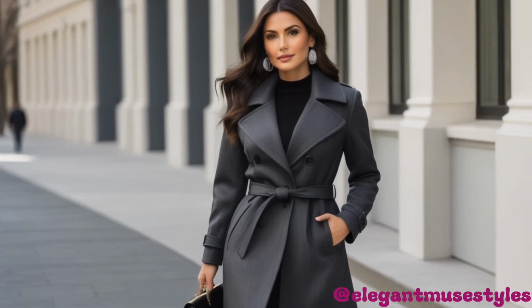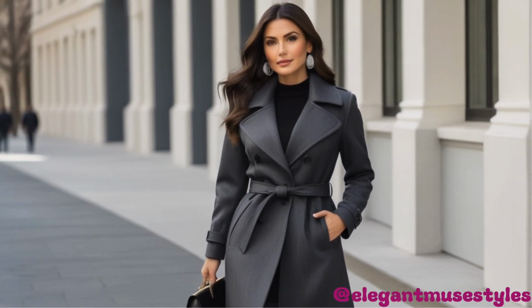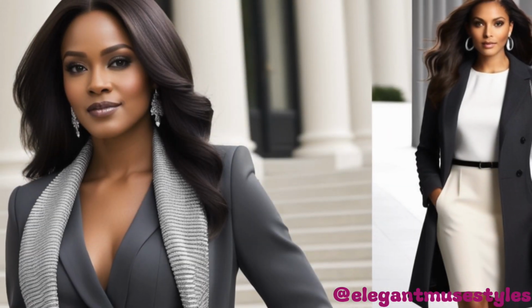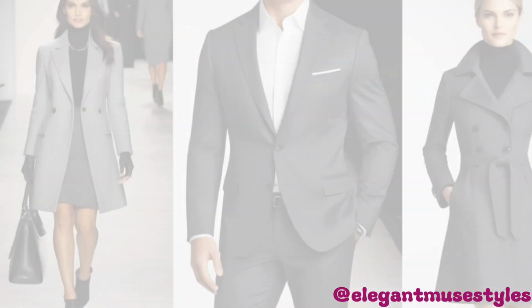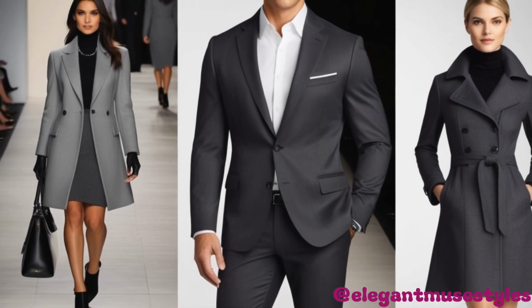Olive green. Moving on, we have olive green. This earthy shade is incredibly versatile and adds a subtle sophistication to any outfit. Olive green is perfect for fall, but it works year-round depending on how you style it.